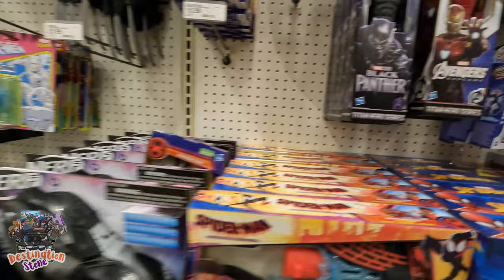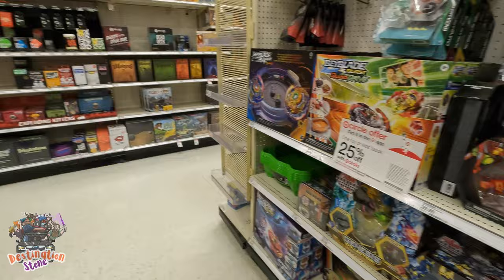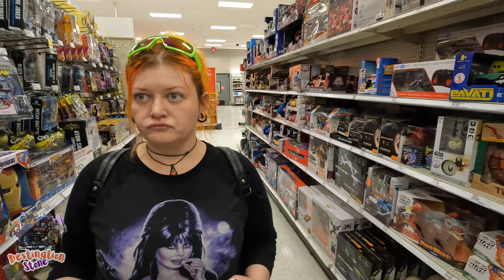Got some Black Panther stuff. Look, there's US Agent. I haven't seen him yet. There's that Thor that I got. And look, there's Quake. That Iron Man. There's Speedball. That's cool. I haven't seen any of these guys yet. And there's Blue Marvel. Very awesome. Looks like that's it. Let's go over there and look at NECA that's way back there. Let's go.